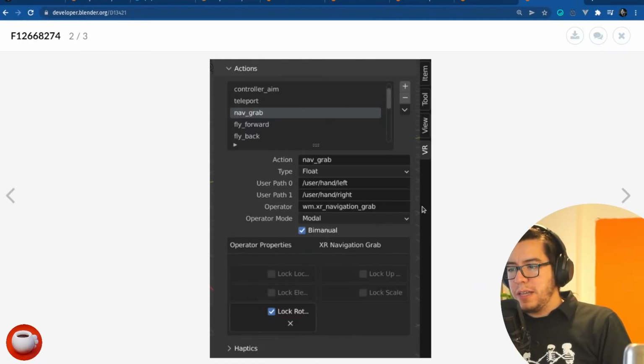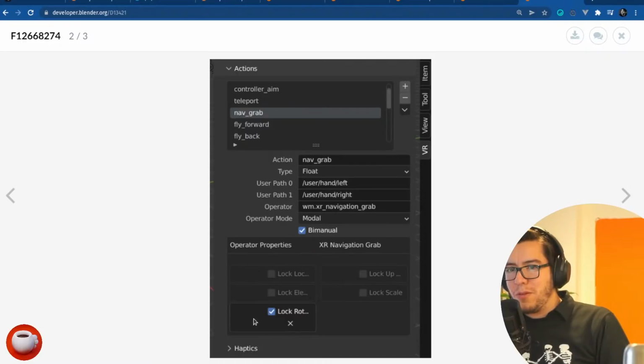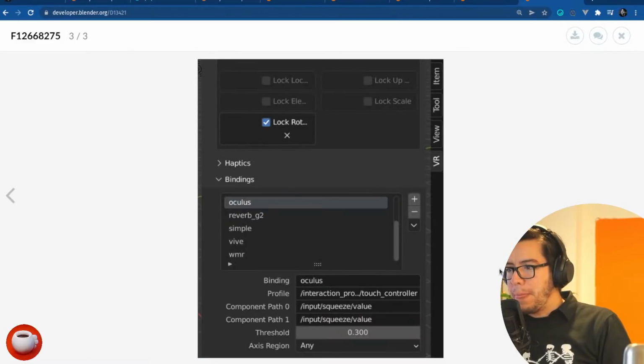Wow, super advanced. It's like editing a key map with the broken UI as well. So it's pretty close to editing a key map. And then bindings. So you can take the action and then bind it to another. Wow, that's super advanced.